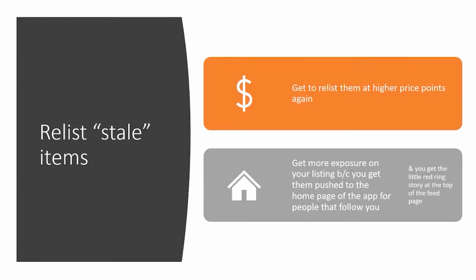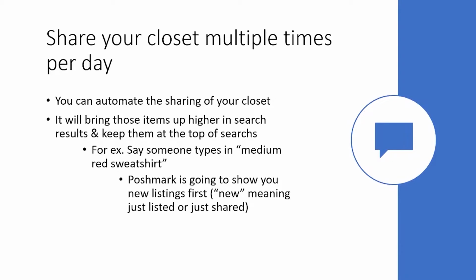So if you relist that, basically you'll get more exposure on your listing because you're gonna get it pushed out to the top of the homepage or the app, obviously depending on where you're looking at it, to the people that follow you, right? And you're also gonna get that little red story thing at the top of the feed page for the people that also follow you, right? So it's gonna give you more exposure. On top of that, you're also gonna potentially be able to sell it at a higher price point and make more money ultimately, okay?